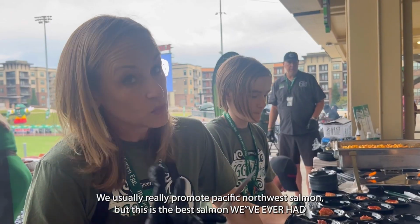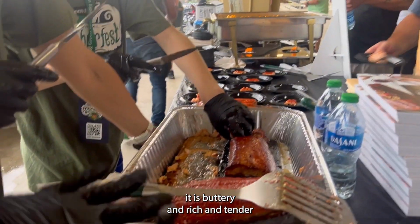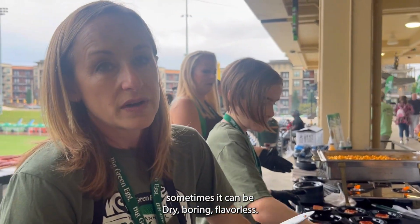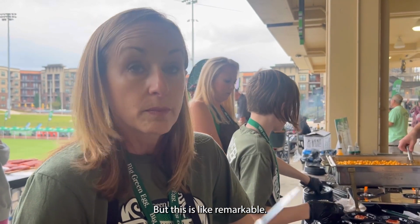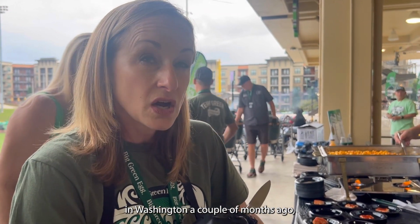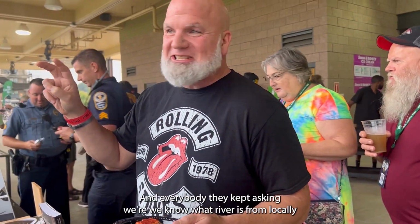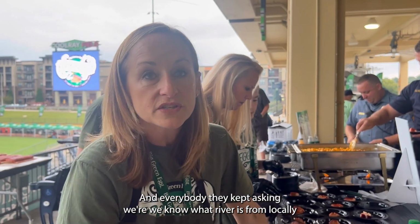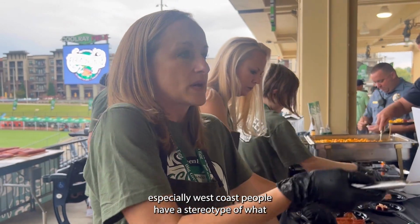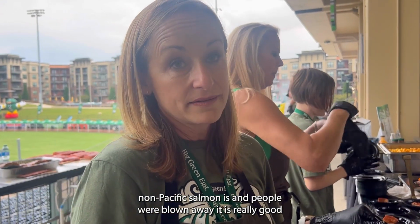We're from the Pacific Northwest, so we usually really promote Pacific Northwest salmon, but this is the best salmon we've ever had. It is buttery and rich and tender. We eat a lot of salmon, and sometimes it can be dry and boring and flavorless, but this is remarkable. We served it at an event in Washington a couple months ago, and I swear it was probably the top. It's supposed to be the salmon capital, right? Yeah, Washington. Everybody kept asking, we know what river, where is this from locally? And when we told them where it's from, everybody's jaws dropped. Because I think especially West Coast people have a stereotype of what non-Pacific salmon is, and people were blown away. It is really good.